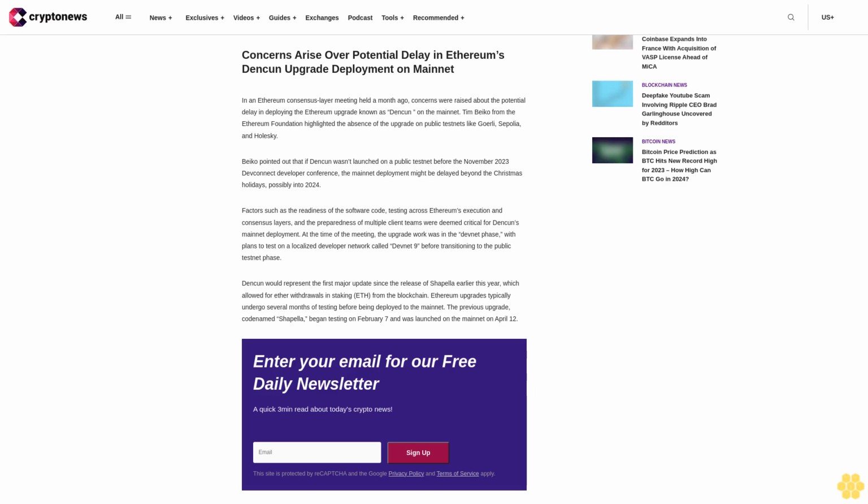Ethereum upgrades typically undergo several months of testing before being deployed to the mainnet. The previous upgrade, codenamed Shapella, began testing on February 7 and was launched on the mainnet on April 12.